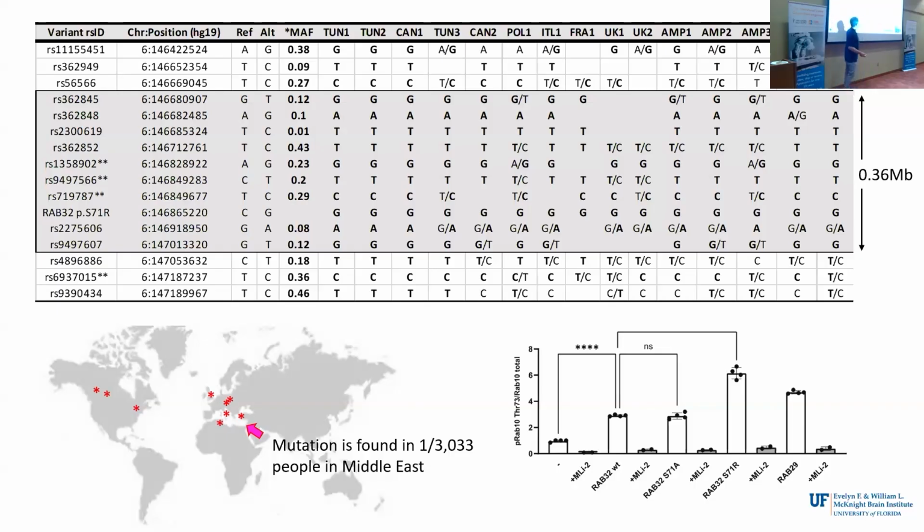Now, I've looked in population databases in Saudi Arabia and in Qatar, and the frequency that is published in the public domain is around 1 in 3,000 people have a RAB32 serine 71 arginine mutation, which predicates their risk for Parkinson's disease. Not a single patient yet has been reported from the Middle East, from that region, with Parkinson's disease with this variant, which is kind of interesting, kind of surprising. But they're going to have it.